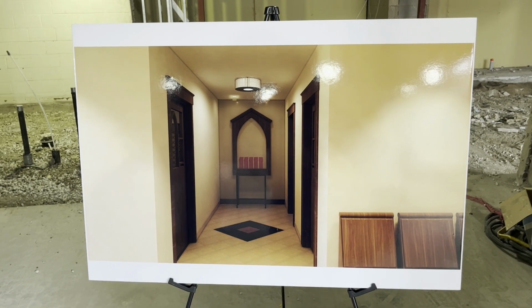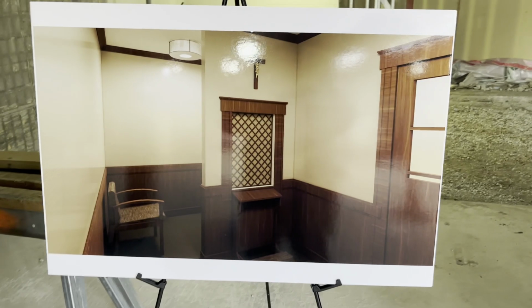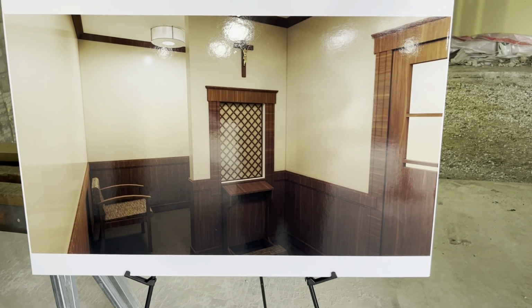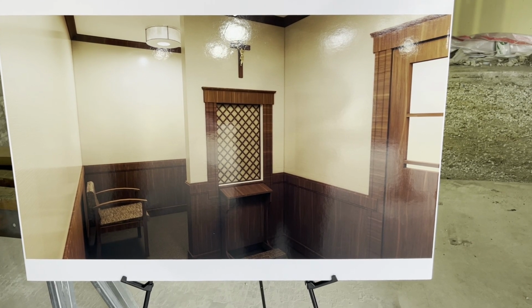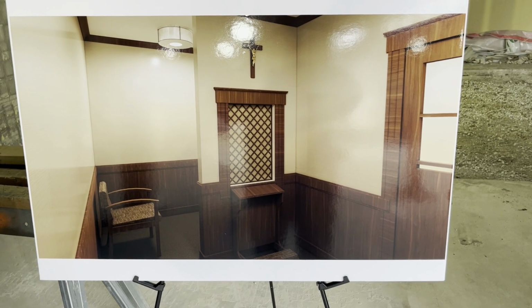The left door goes to the confessionals, and you walk into the confessional. The door we were looking at in the hallway is on the right. You can walk in, there's a screen there. If you want to do an anonymous confession, you can walk in and kneel down and do your confession there. If you want to do face-to-face, you can go around the corner. Father will be around the corner, and you can have your confession face-to-face with Father.